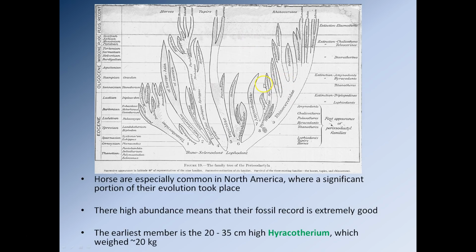So horses are especially common in North America, where a significant portion of their evolution took place. And their high abundance means that their fossil record is extremely good. And the earliest member is a 20 to 30 centimeter high species called Hyracotherium, which weighed about 20 kilograms, give or take a little bit.